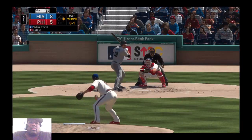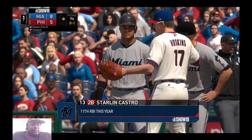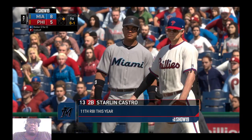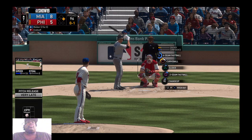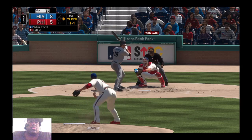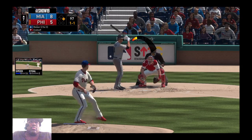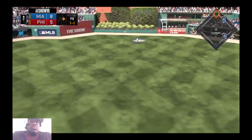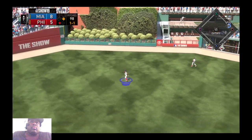First offering on its way. And that's dead center for strike 1. Nobody out, runner on first. Counts even at 1-1 to Walker. Lifted out towards straightaway center field. Herrera's there. And that's the first out of the inning.